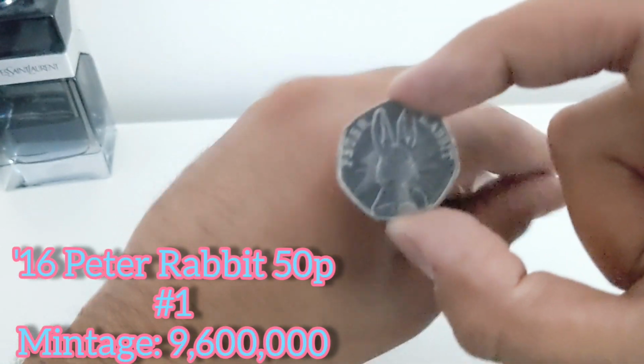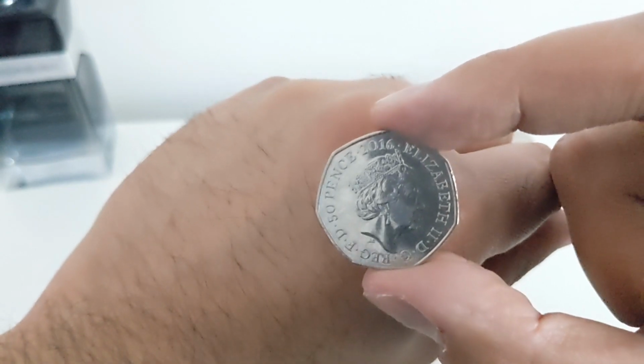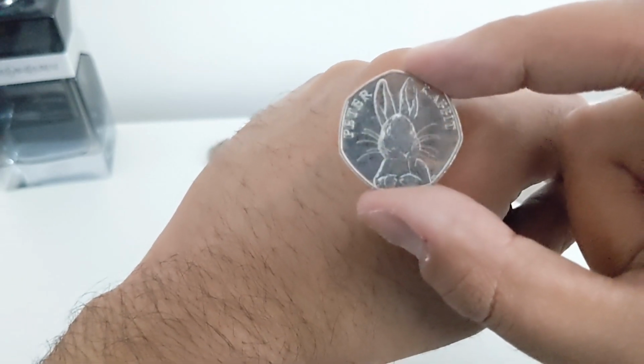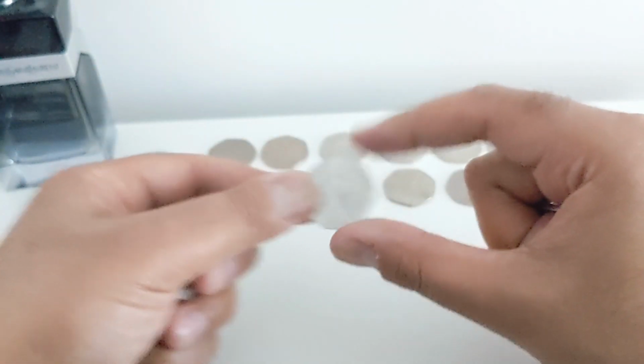And I got a Peter Rabbit. Which one's this? 2016. Once it focuses. Nice, so I don't have this one. I believe the mintage is around 10 million. Well, it should say down there. But yeah, brilliant. Peter Rabbit, it'll go straight into my book.